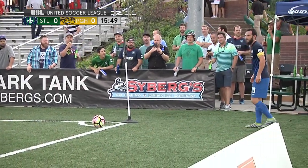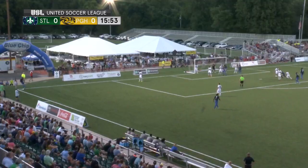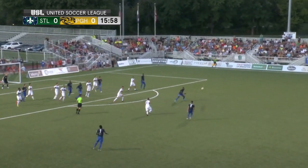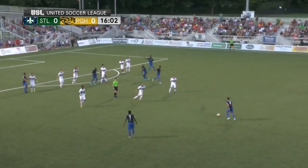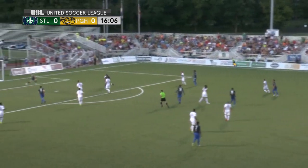All right, Herzog, right foot. Headed away easily by St. Louis. But they're giving up the possession. Washington. Solto.